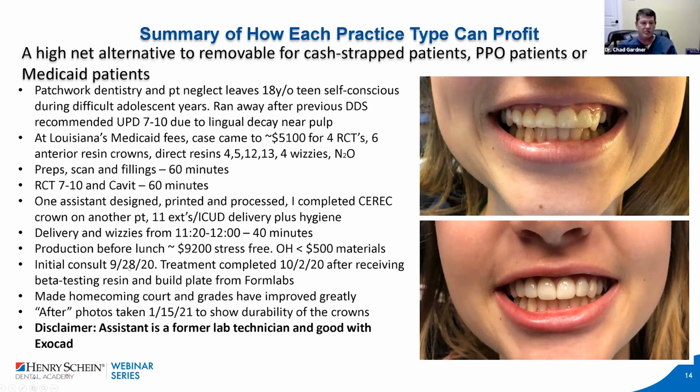Our initial consult was on September 28th, and we did the case on October 2nd. This is right after I'd received the beta testing resin and the build plate from Formlabs. Sweet girl, she made homecoming for it. She came in and brought me a big painting she had drawn, and was all excited. But I just wanted to throw her in there and show the durability of the crowns. I know this isn't a 3-year follow-up, but for 3 months, I think they look very good considering her oral hygiene has not improved drastically. And I will say too that my sister that designed these crowns, she was a former lab tech and she's pretty good with X-Cat. So she was able to throw that together.